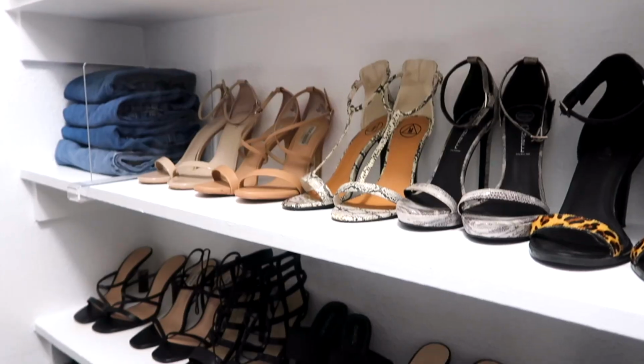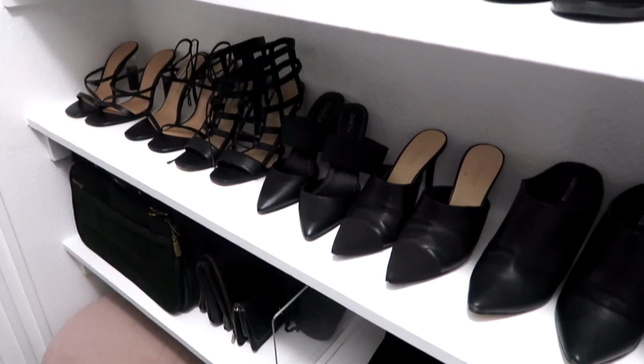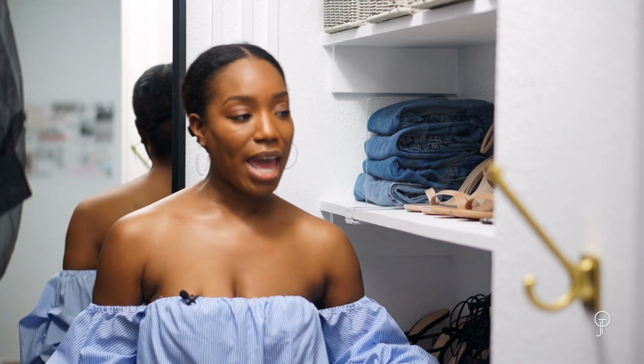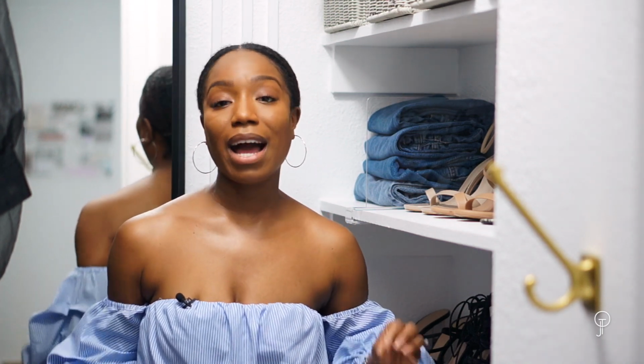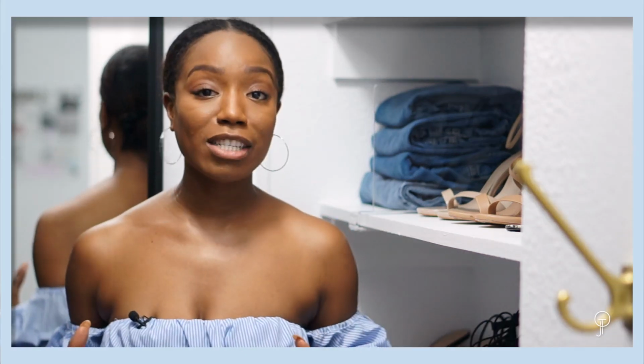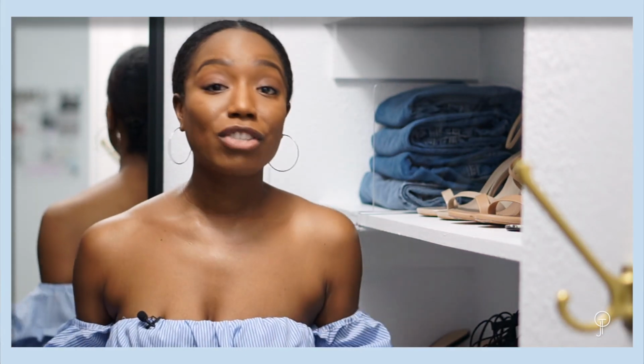So now my shoes sit on these three shelves, and I am so happy with it. I have about 13 pairs of shoes, and I knew going in that I would be limited in the amount of shoes I can have. When you're working in a small space, you just can't have a lot of stuff. It's just the reality of it.